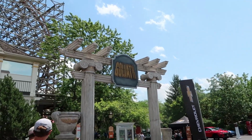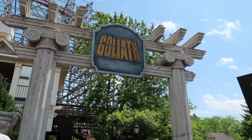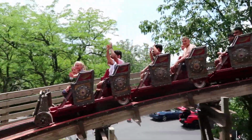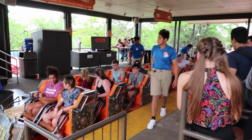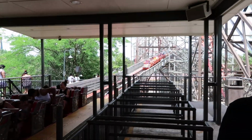Okay, we just ate. Now we're off to do Goliath. And it looks fun. It's an RMC, I believe. And, I mean, those are always good. Here's what the entrance looks like to Goliath. It's definitely a Goliath entrance. We're almost on. There's like a 10-minute wait. Looks like a super fun ride.